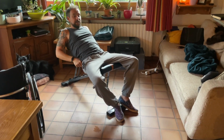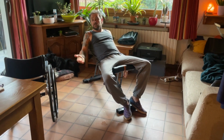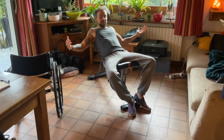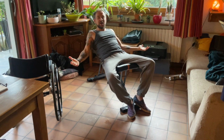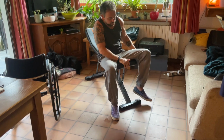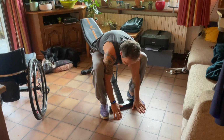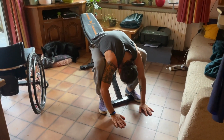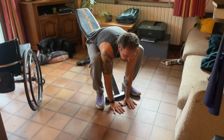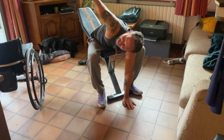Obviously, if you have little weights, you can work out. And if you like resistance bands, these are all cheap or free things that you could use with this. But this particular piece of equipment is so nice. It's so comfortable to sit in. I also do some stretches forward. For example, I can stretch forward this way, which is really nice. And you can do little yoga movements, little twisty stretches.